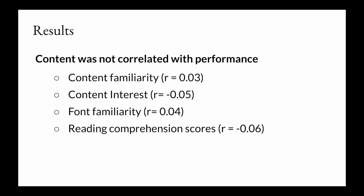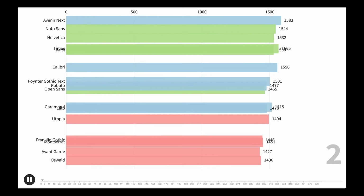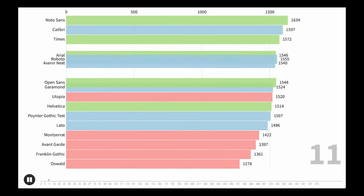In our work, reading speed is correlated with font choice and not participants' familiarity or interest in a reading passage, nor their familiarity with a particular font. Also, reading comprehension scores remained consistent. We found that speed is correlated with font, indicating large individual differences. The following visualization shows how average ELO rating per font changes after each participant completed their preference test.